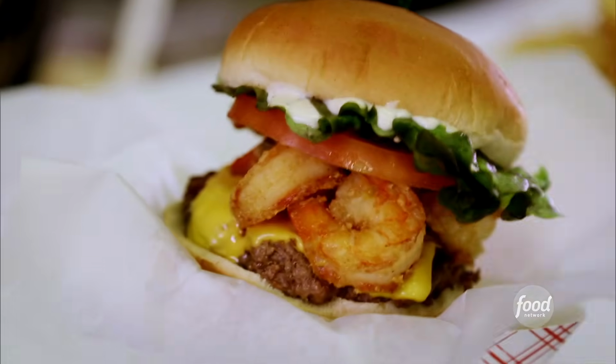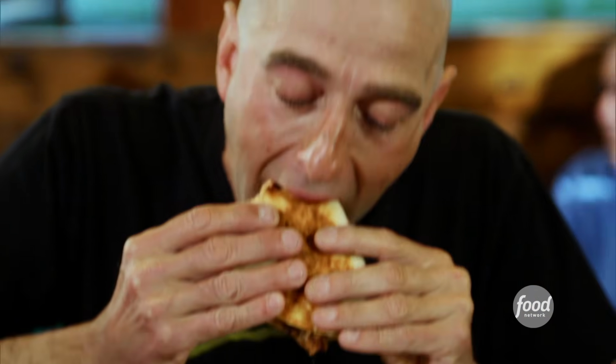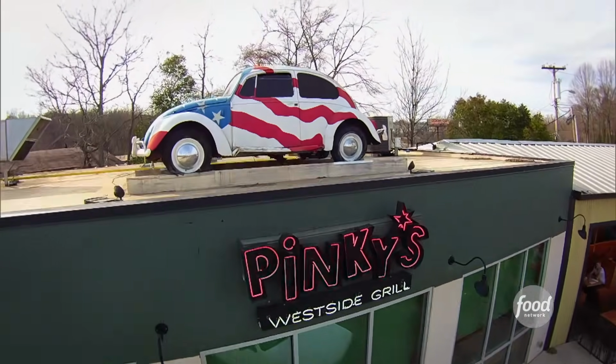Redneck turf and surf up. The people, the energy, the food is good. Woo! Love it. I'm here about 3 or 4 times a week. This used to be an old garage that worked on Volkswagens. That's why there's a Volkswagen on the roof.